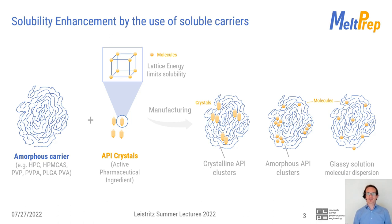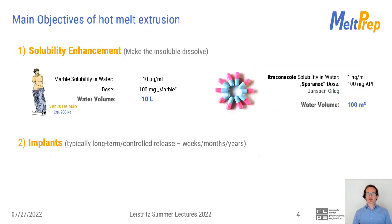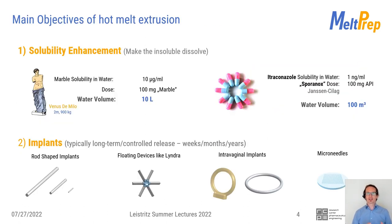The second application is the manufacturing of implants. To make an API dissolve at a defined rate is not an easy task. To increase the administration from days to weeks, or from weeks to months or even years. Prominent examples are birth control products like interventional rings or long-acting floating devices which are currently under development.